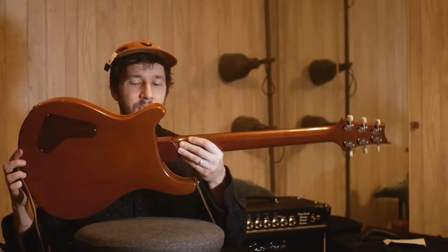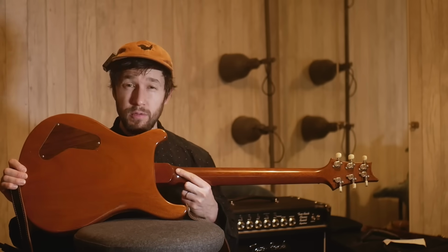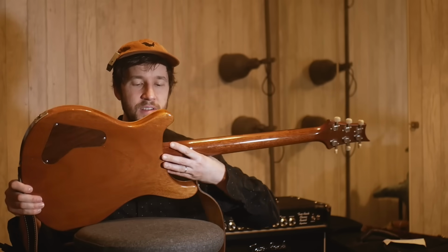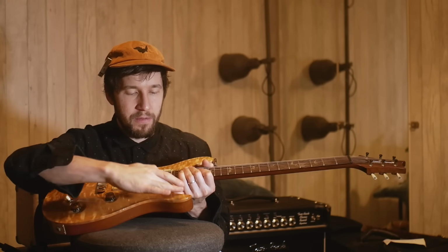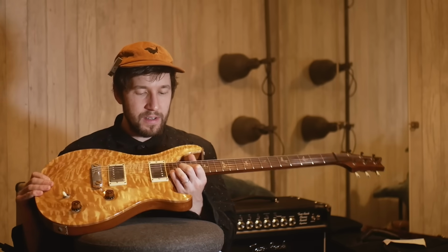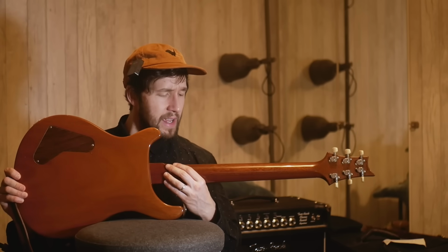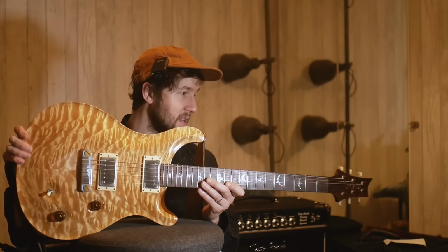The one thing that I end up not really liking about the PRS is this heel join, which I think, I don't know, it seems a little bit boxy to me and does kind of get in the way a little bit. You've got this fantastic cutaway in this kind of access point here that really does help you to get up there, but in a way it's kind of mitigated by quite a chunky heel. But other than that, pretty cool instruments, I think.